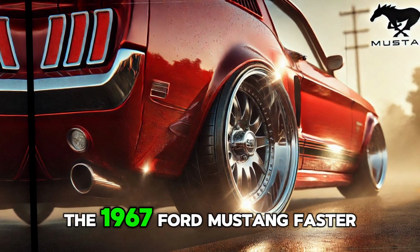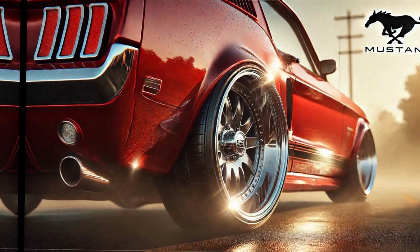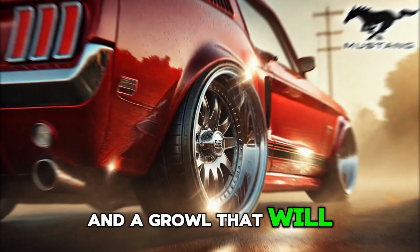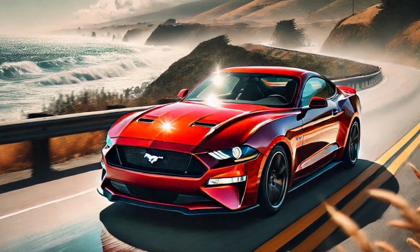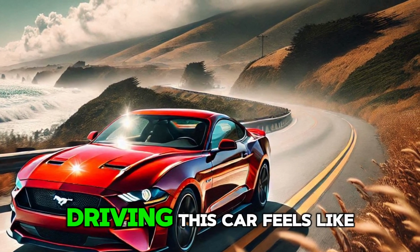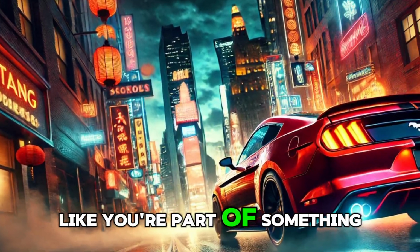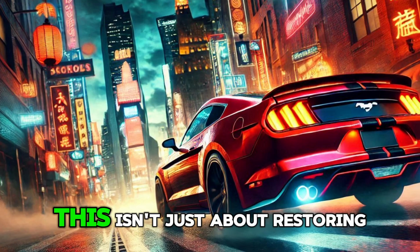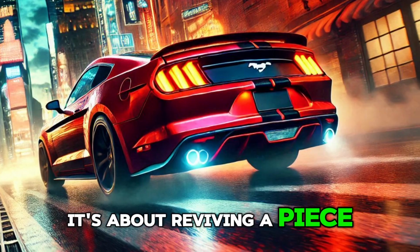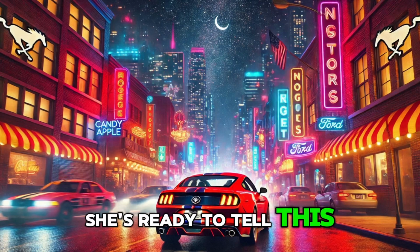The 1967 Ford Mustang Fastback, reborn in all her glory. Candy apple red paint, chrome wheels, and a growl that'll turn heads from miles away. She's not just a car, she's a statement. Driving this car feels like stepping back in time, like you're part of something bigger. This isn't just about restoring a car, it's about reviving a piece of history. And trust me, she's ready to tell her story to the world.